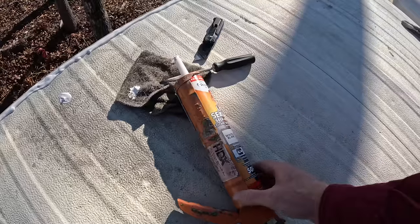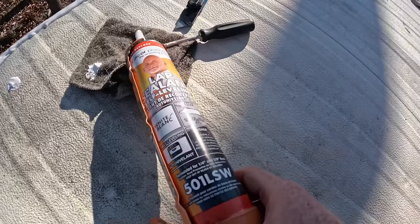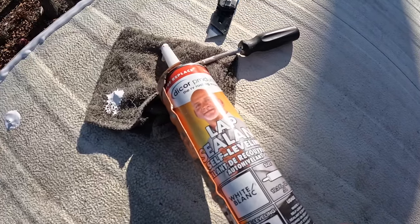So I'm using Dicor Products self-leveling lap sealant for these edges that I'm dropping in. We've used this resealing the bus, the van, and now this camper. The self-leveling action is super, super helpful because it will just settle into the gaps and cracks that may be present. A little tip, if it's a cooler day like it is here today, either leave the tube sitting in the sun or bring it inside where it's warmer.